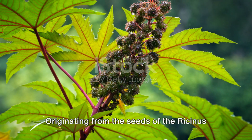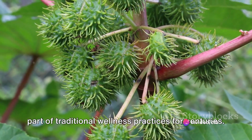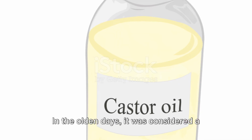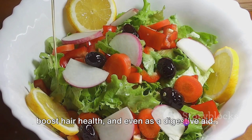Originating from the seeds of the Ricinus communis plant, predominantly found in tropical regions, castor oil has been a part of traditional wellness practices for centuries. In the olden days, it was considered a panacea, a remedy for all ailments. It was used to soothe irritated skin, boost hair health, and even as a digestive aid.